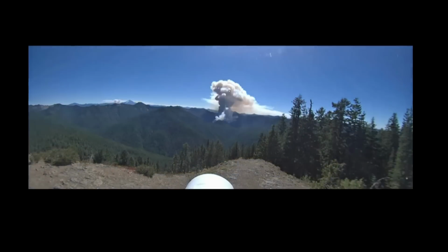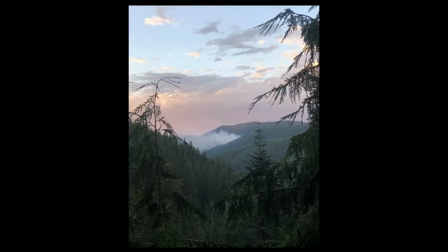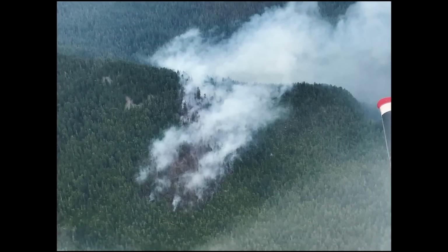Time-lapse video showed a column of smoke from the Beachie Creek Fire, which was burning on a steep mountainside, making it nearly impossible for fire teams to access on foot. Instead, helicopters dumped water, and crews worked to create a fire line, hoping the Beachie Creek would eventually burn itself out by fall. This stubborn fire remained relatively quiet through August.